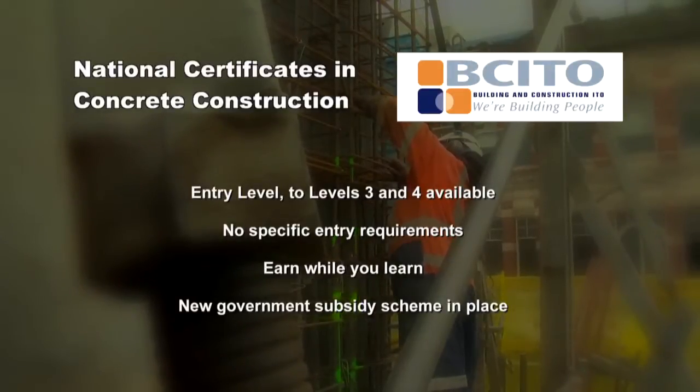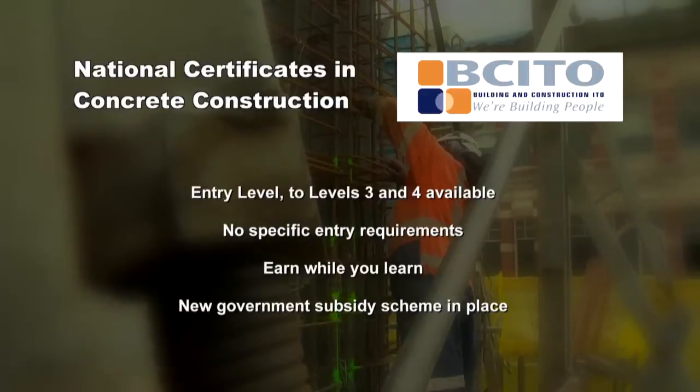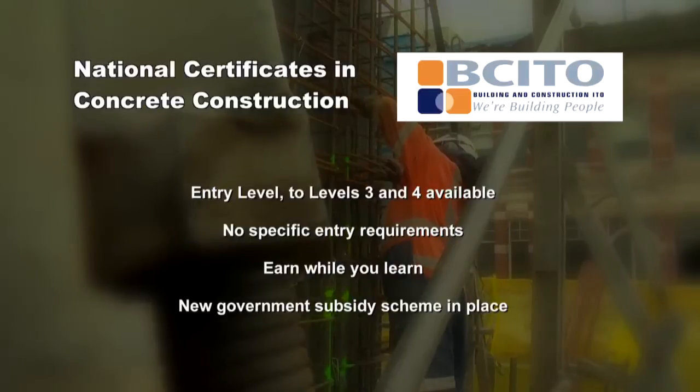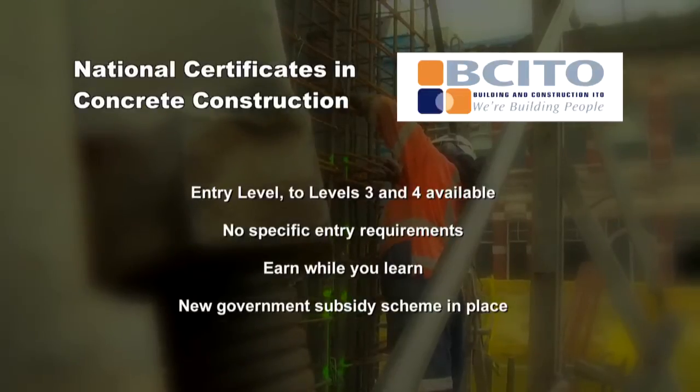There are no entry requirements, but it helps to have NCEA Level 2 Maths and English. You earn while you learn. There's a new government subsidy available to enrolling apprentices in priority construction trades.